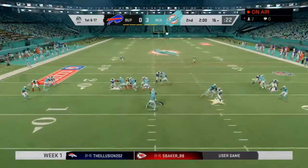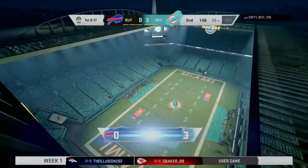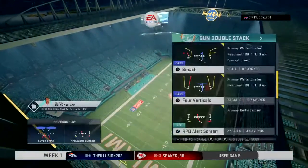Flare. Hit it. They'll run out of the gun with Eckler. And an alley to run. Second quarter action, 1:56 remaining.